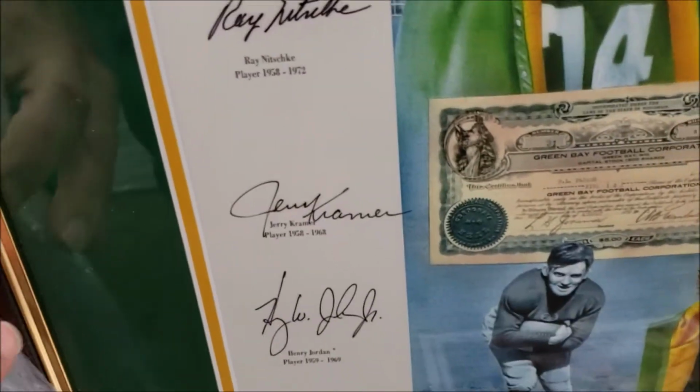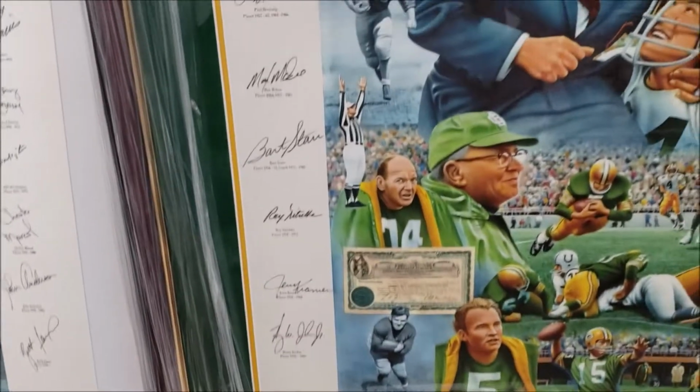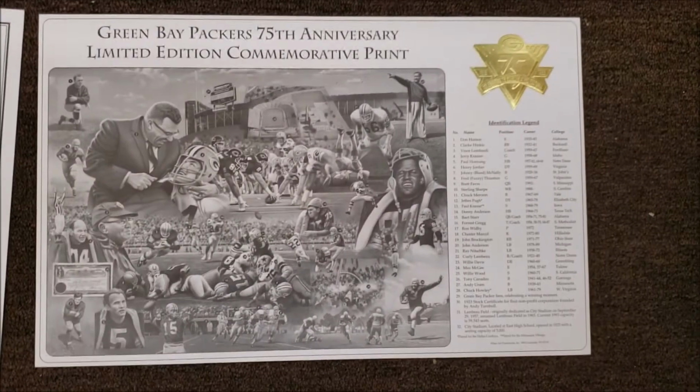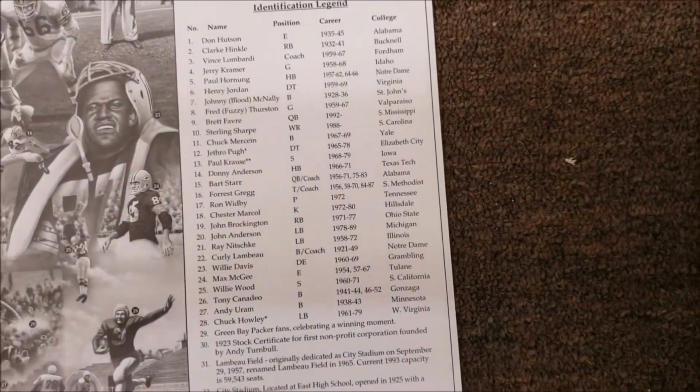You've seen this piece around and you can get these pieces cheaper than mine, but those signatures are all faded and they will continue to fade. Mine will not because they've been coated with something and we have the UV glass. I'll get this piece here just so you can see all the COA stuff. You see who signed it. There we go. There again is the print, same thing.